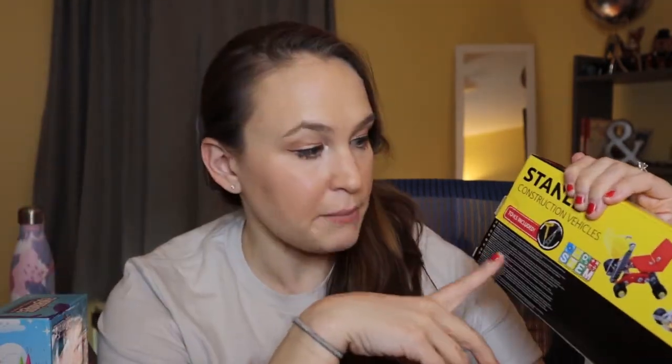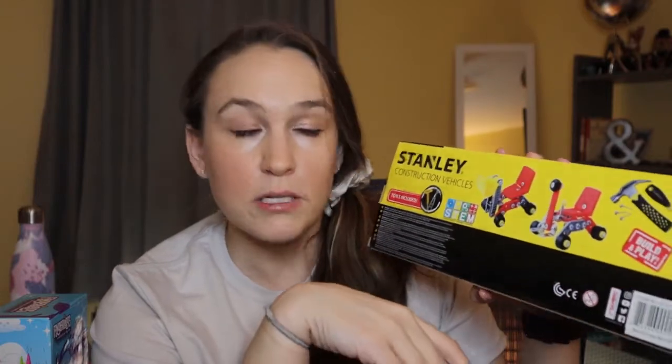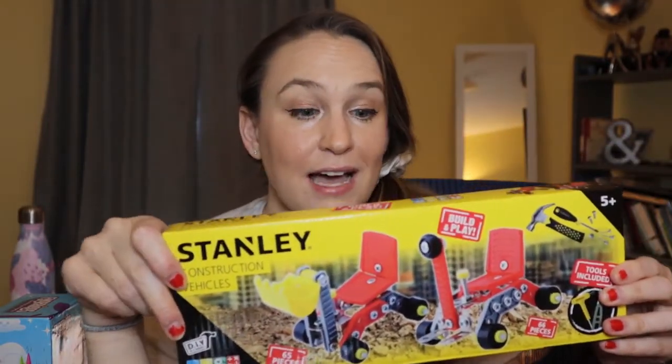What I'm going to do with this is unbox it. I will put it into a plastic baggie. I'll make sure any instructions go in there. I will cut out these pictures, probably not this front one. I'll cut out these pictures and put them inside the plastic baggie so that they know what they're supposed to be building, and then they will hopefully learn a lot from this, as well as having a toy to play with.